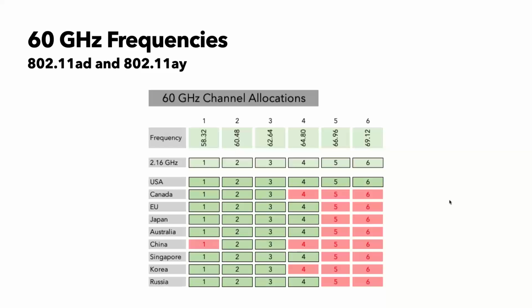And if you're using 60 gig for long distance, that's not what it's good for. Yes, I can overcome its free space loss with a really nice tight antenna, but that's just dB, it's just math. At some point, the distance is going to kick back in. There are other solutions for further distance without the rain fade.